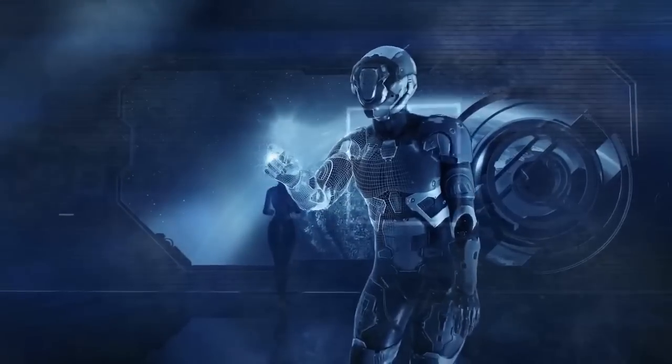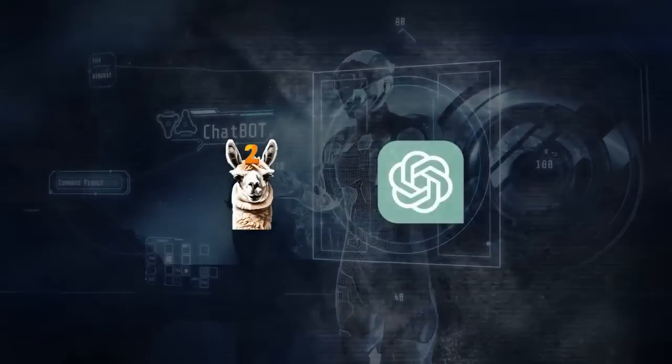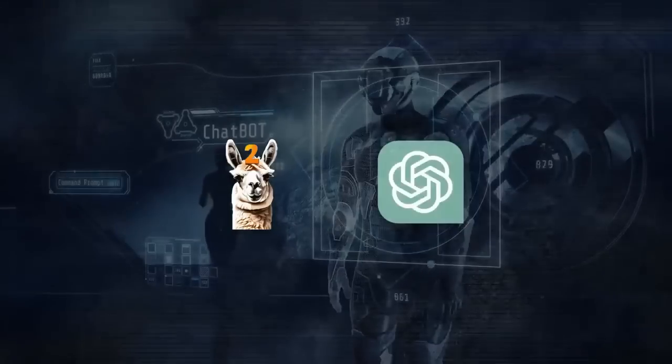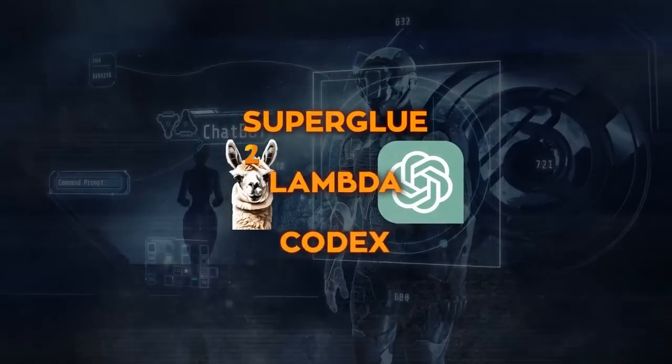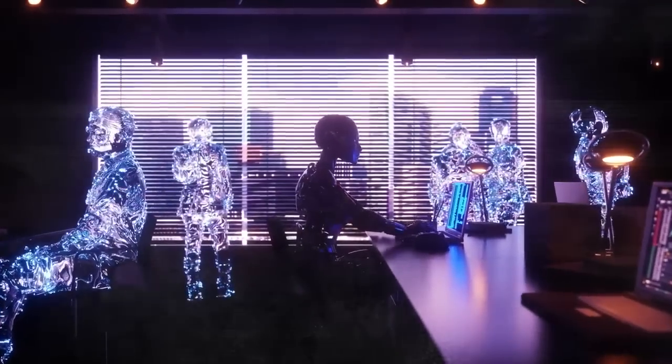In fact, it beats other big names like Meta Llama 2 and OpenAI GPT 3.5 in many key benchmarks like Superglue, Lambda, and Codex. It's also impressive in handling different languages and following instructions accurately.